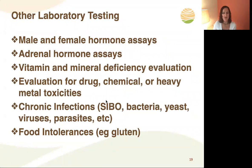Hormone assays are another important test that we'll do. We also do, as I mentioned, the adrenals. We take close watch on those. We also look at any vitamin and mineral deficiencies. We even consider chronic infections in the context of the thyroid, because that can certainly trigger a low thyroid. So we make sure the gut is in optimal order, because the gut is where we metabolize a lot of our hormones. So it's going to impact thyroid health as well. And we even look at food intolerances.